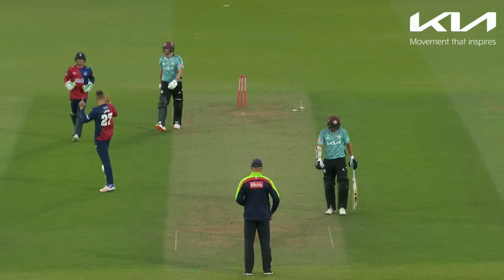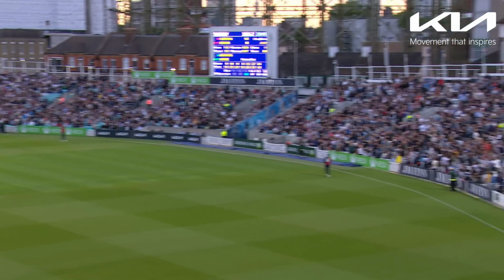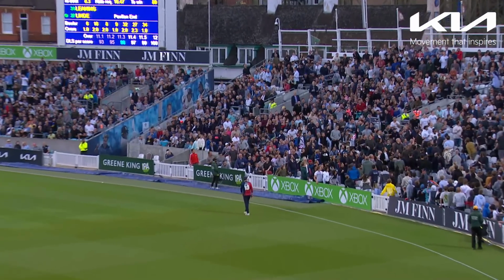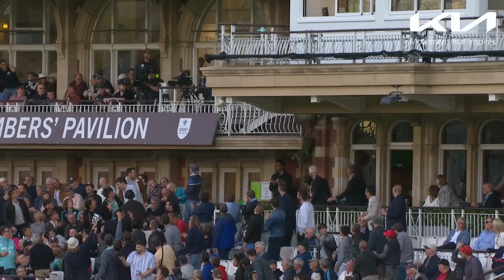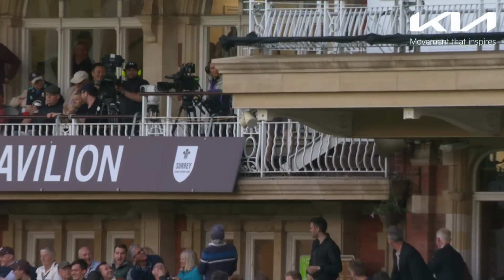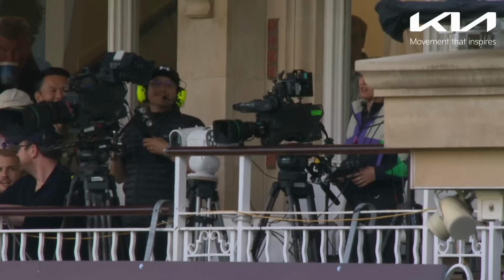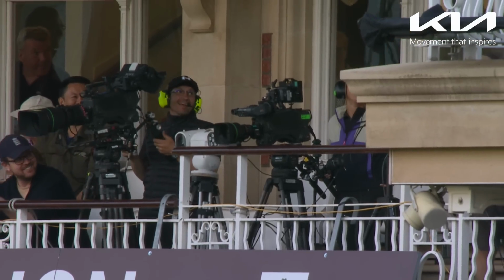Will Jacks, as I say, didn't massively get going, and George Linde picked up his one and only wicket of the innings. Will Jacks, of course, has been the star of the show up until now with 5 50s in this tournament. But it just simply brought in Sam Curran, who after a circumspect and slowish start opened his shoulders with that huge maximum to get himself going into the Mickey Stewart pavilion. The ball got lost underneath the camera crews.